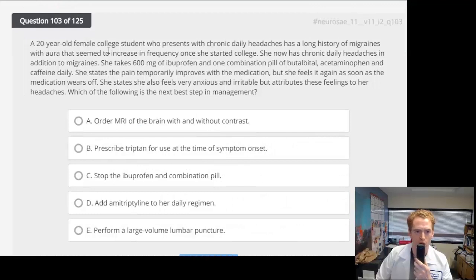Okay. A 20-year-old female college student who presents with chronic daily headaches has a long history of migraines with aura that seem to increase in frequency once she started college. She now has chronic daily headaches in addition to migraine. She takes 600 milligrams of ibuprofen and one combination pill of butalbital, acetaminophen, and caffeine daily. And so she essentially has chronic analgesic overuse headaches. If you use a lot of these over-the-counter and prescription medications, you can get these more chronic migraines. She states the pain temporarily improves with the medication, but she feels it again as soon as the medication wears off. She also feels very anxious and irritable, but attributes these feelings to her headaches.